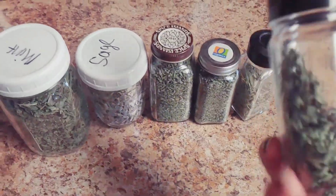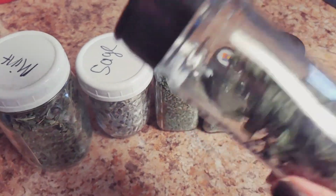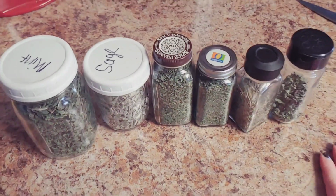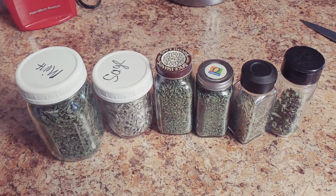So yeah, I always try to buy all my spices either in bulk, or if I am in a pinch, I always try to get the glass jars because I like to repurpose them. They're also great for keeping seeds. So there we go. There's our herbs put away for the day. One thing off the list, 10,000 to go.